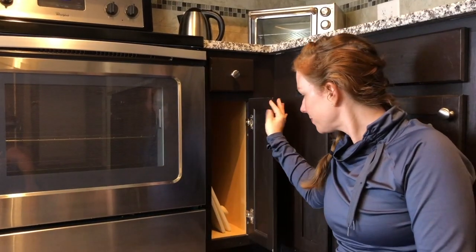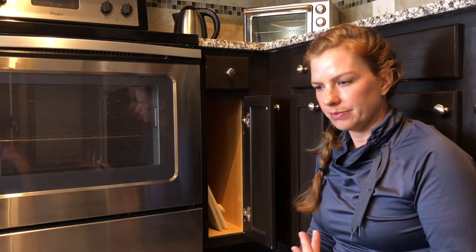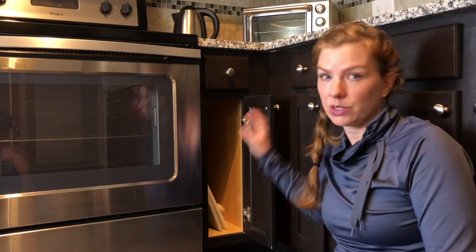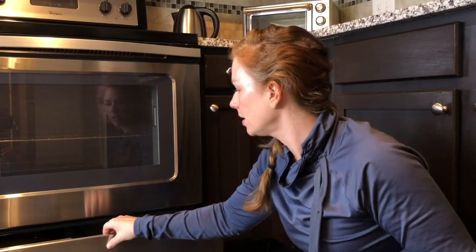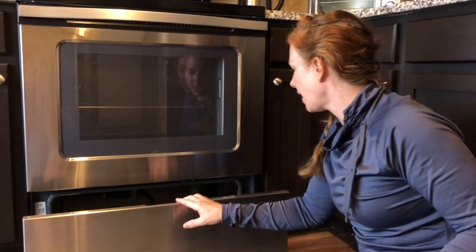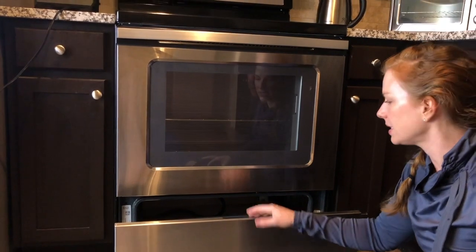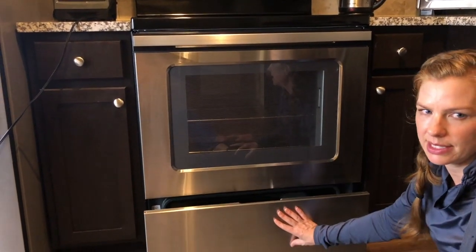Okay, in this cabinet, pretty straightforward, 3 cutting boards. 2 that are some sort of plastic type material, but I don't know, and 1 wooden one, and that's all that's in there. And then under here, you'll see we have a couple of baking dishes, like a stone, as well as a couple of baking dishes, and that's all that's in there.